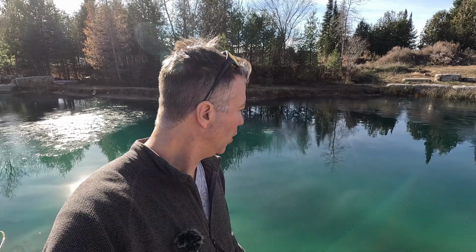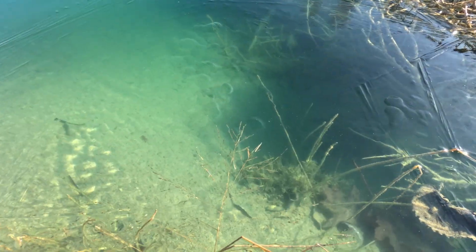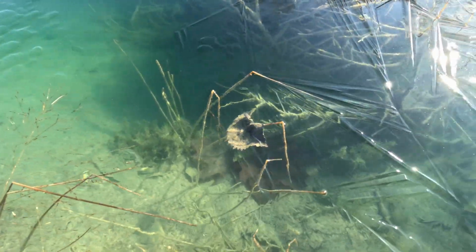So for me, I've always had clearer water when it was colder. So that warm, hot summer water sometimes can go a little bit cloudy. I think that's healthy and natural, but I think there's just less going on in that cold water, and it always clears nicely here in the fall for me.